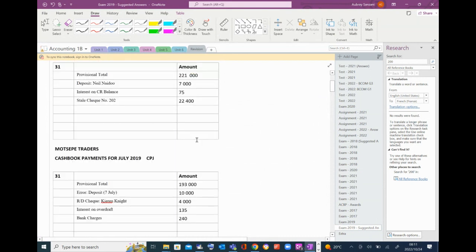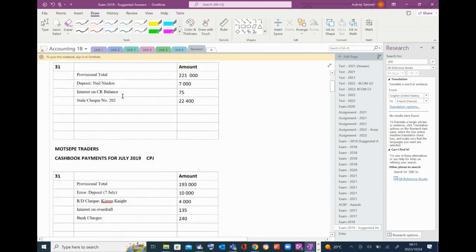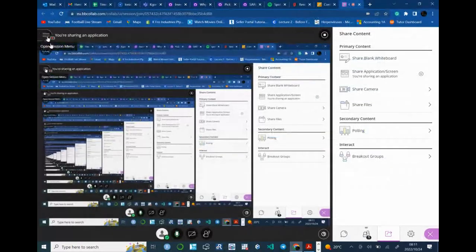And then obviously you need to do your cash receipts and your cash payments and see what should be my final total for my cash receipts and my cash payments. That's just asking which account is affected by this transaction. So that should be straightforward and simple, guys. That is your 2019 suggested answers. We are going to stop there.